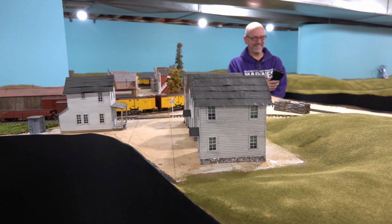Valley Produce. Let's see. Is this where we go? Okay, the train's coming this way. Oh, that's a nice look right there.